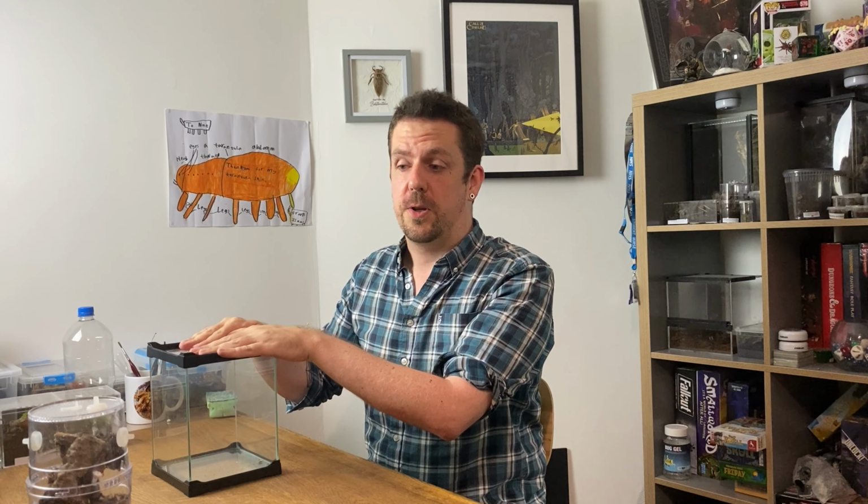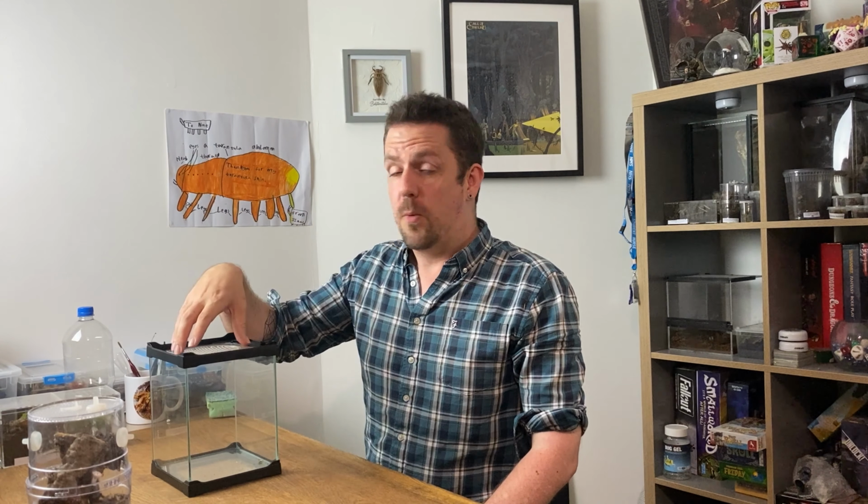What we're going to rehouse it in is this enclosure. So this is going to be a stopgap enclosure until I get the custom ones made. Then that move will be the final move. I would much prefer the spider to be comfortable for a month and have that space before it goes into the other one.